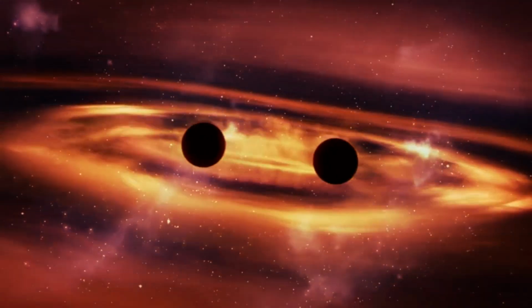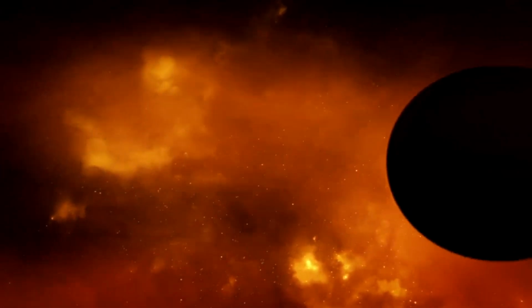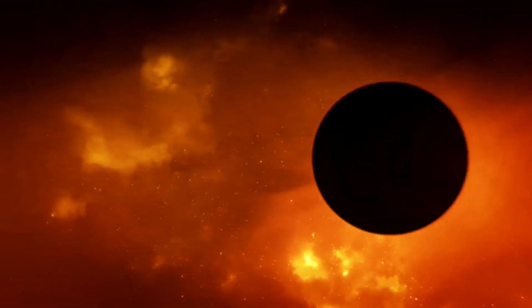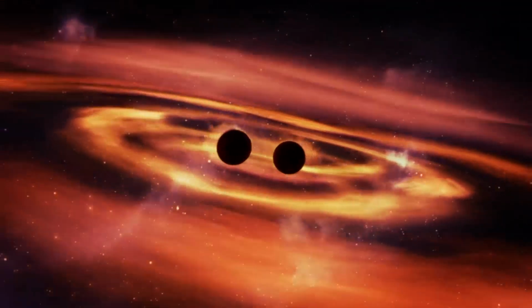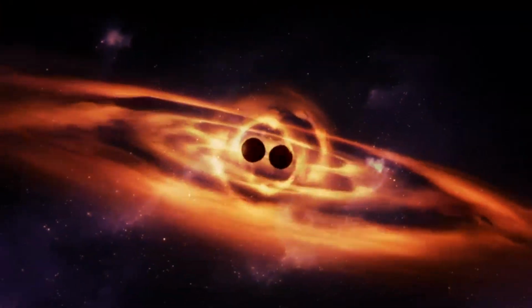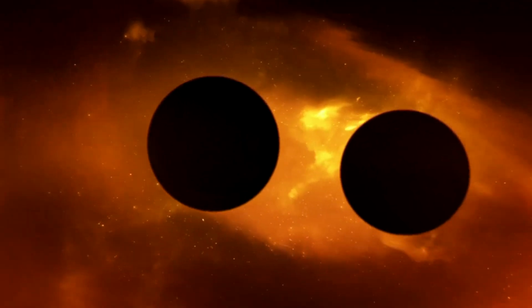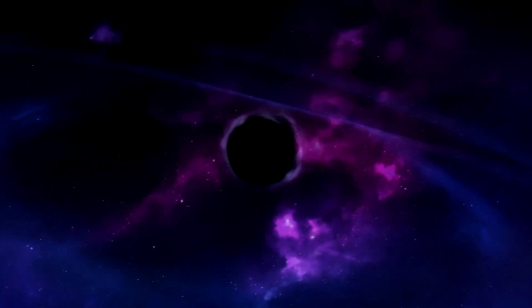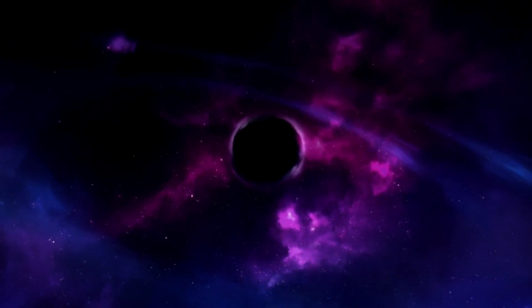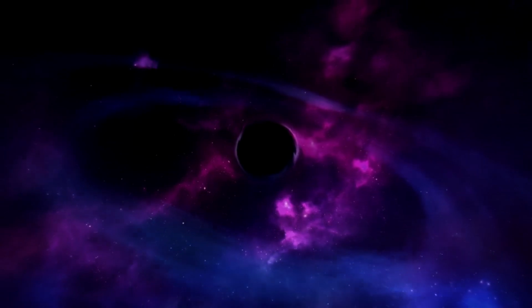The pair spiral towards each other, spinning faster and faster, reaching up to half the speed of light. Finally, the two black holes merge. You would have an enormously energetic event on your hands.